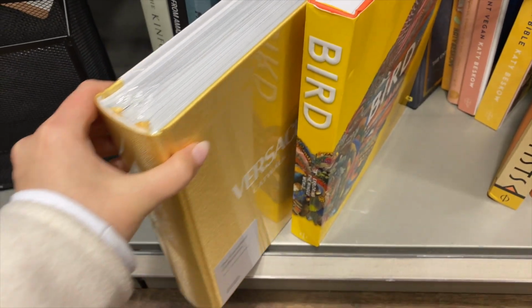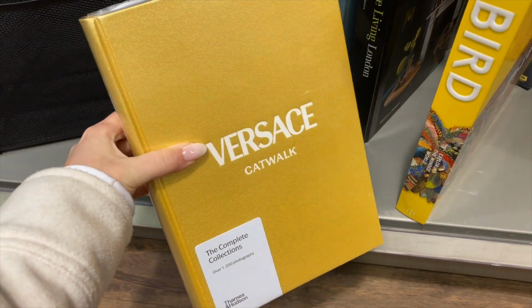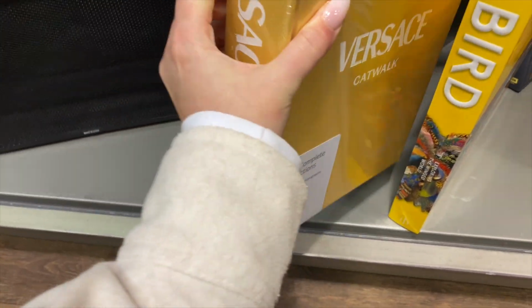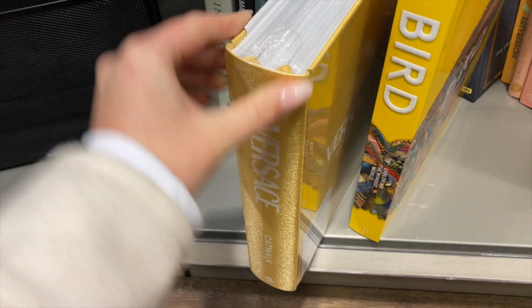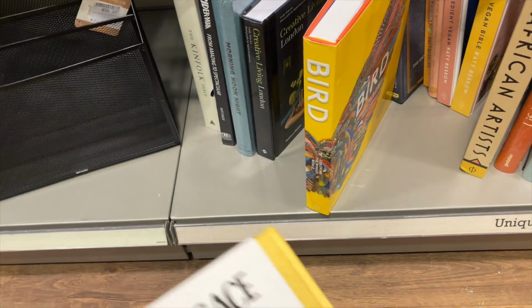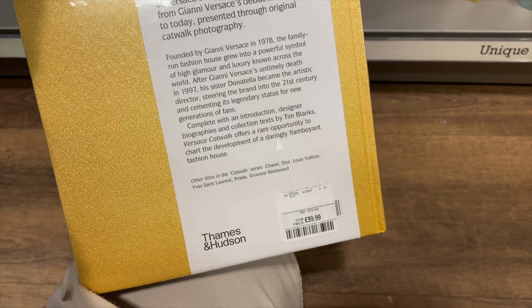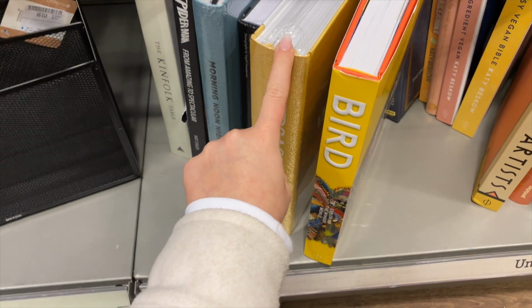I've just found, I mean, this is not what I'm looking for, but if you are looking for something quite blingy, this is like a gold Versace book. To be fair, they've only got one. You'll be very lucky if they have one in yours, I guess. It is 40 quid and I'm in the Chelmsford Homesense, so if you're local, get yourself down. They've got one left.